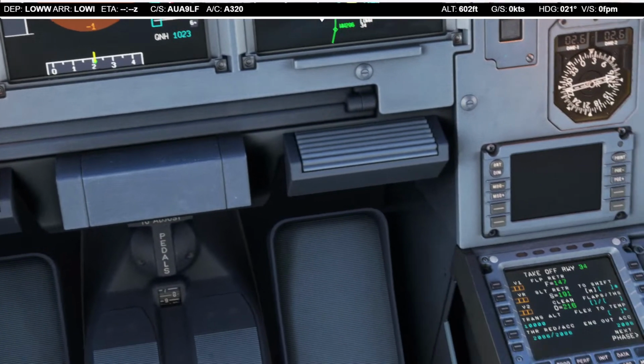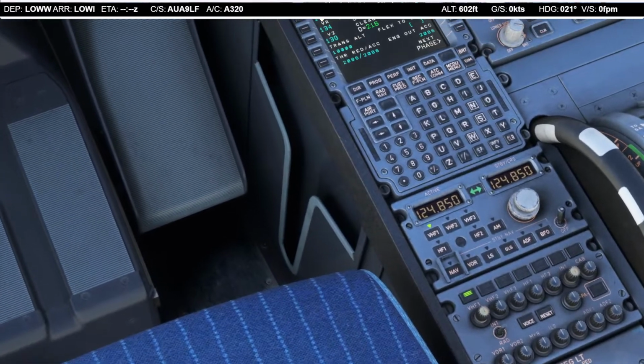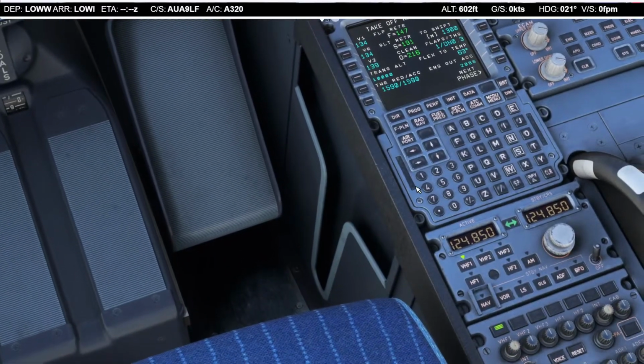So we will set that in. 134, 134, 139. Meters to shift is 1300, 1 slash down 0.3, and the flex temp was 63. 63, and 1590.